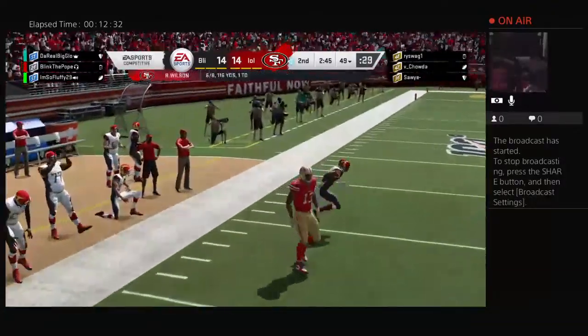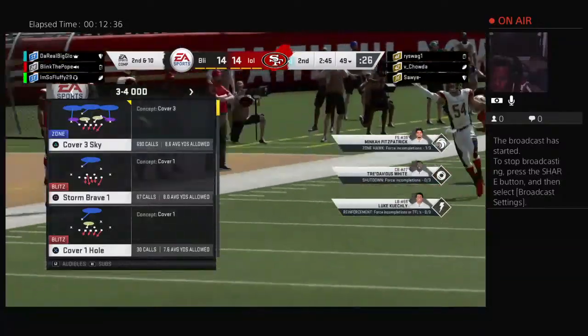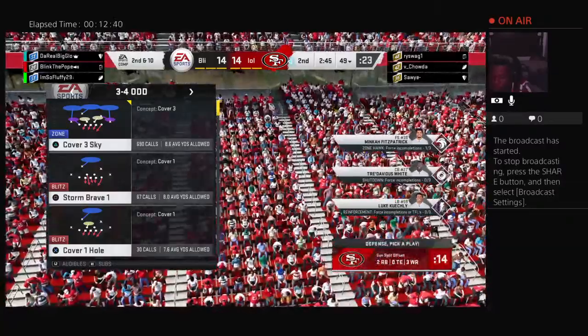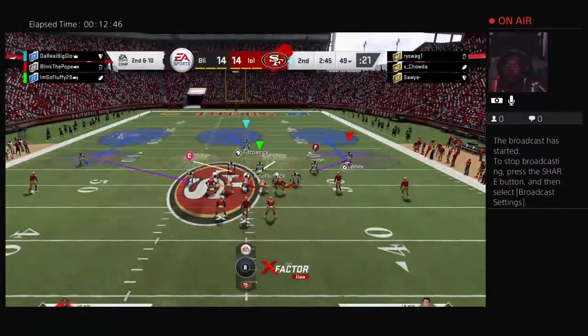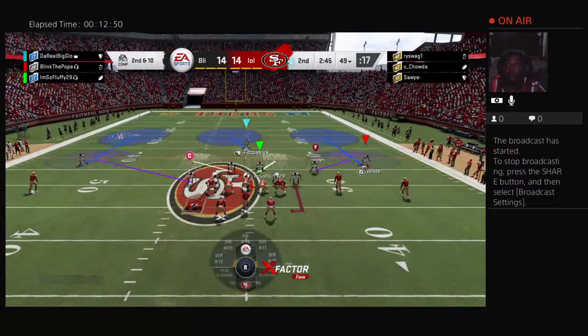Trying to start the drive, but that one incomplete. The target that time, Michael Thomas. That'll bring up second down. Had an open man that time, but ended up putting a little too much heat on it, don't you think, partner? Absolutely. Just needed a touch more air under it. Instead, he fired an absolute bullet. So now second and 10 after the incompletion on first down.